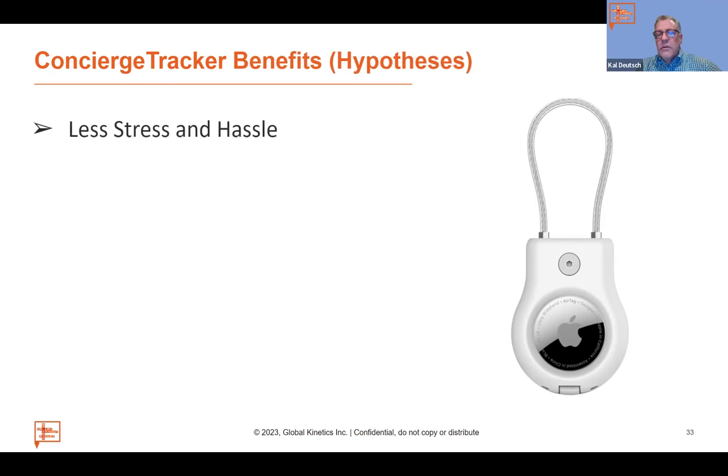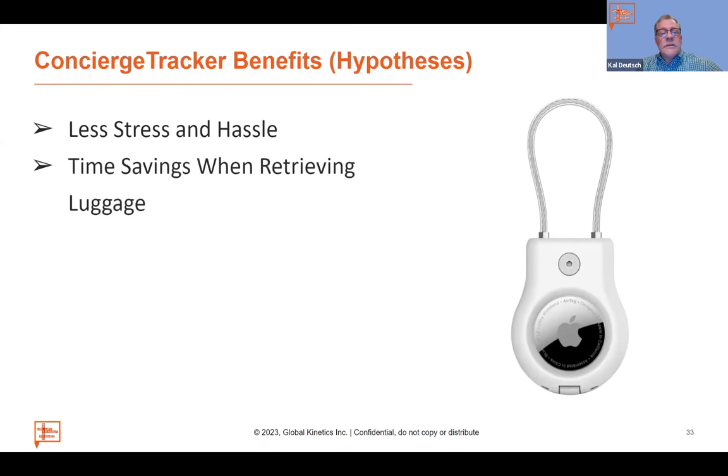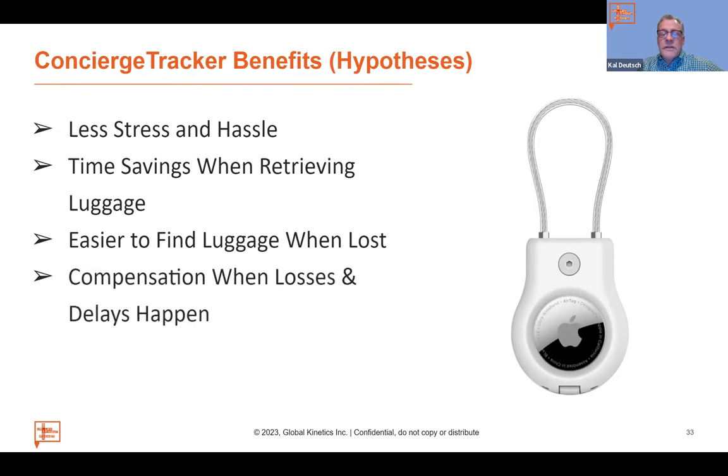So ultimately, what are the benefits? Well, our hypothesis continues now. There's less stress and hassle. There's time saving because when you no longer have to stand at the carousel, you could be doing something else or you could be very comfortable and just have it delivered to you. It's easier to find the luggage when it's lost, and you're even compensated when losses and delays happen.